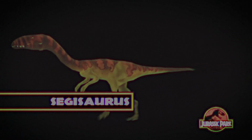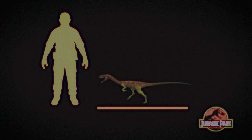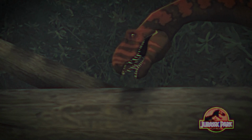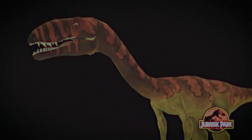Segesaurus is a small bipedal dinosaur from the early Jurassic period, measuring around 1 meter in length and weighing up to 10 kilograms. As a small carnivorous dinosaur, Segesaurus would have been an agile and fast hunter. Its small size may have allowed it to sneak up on prey or hunt in areas where larger predators couldn't fit.